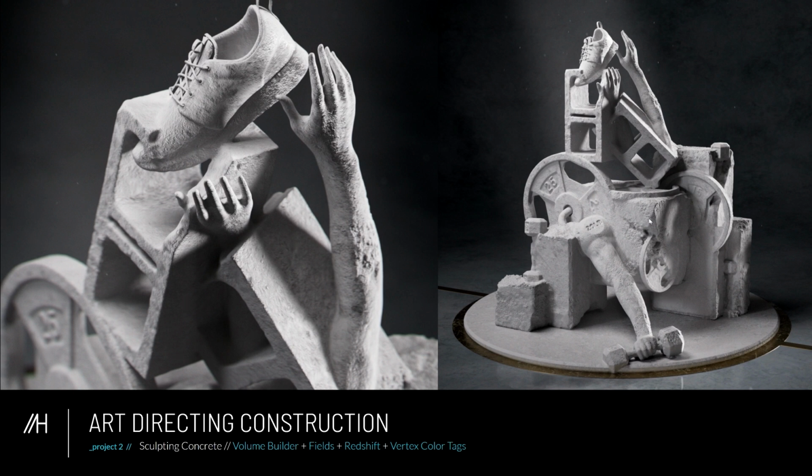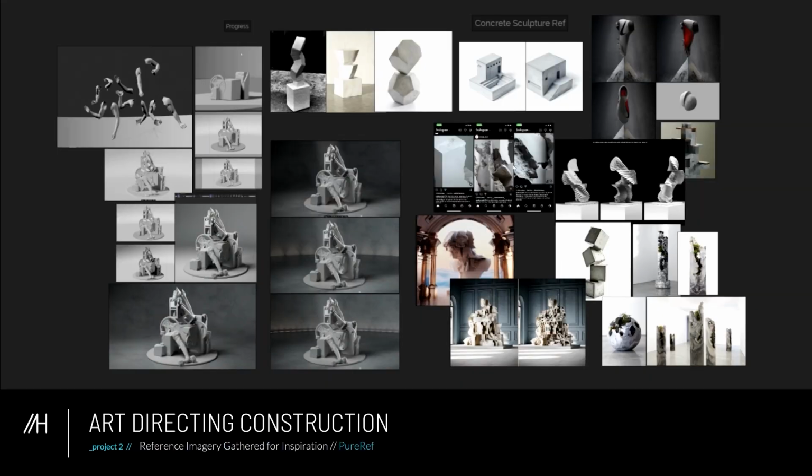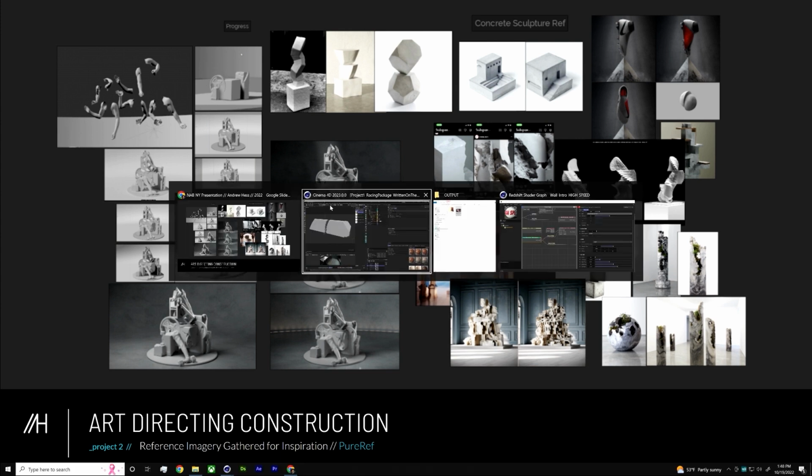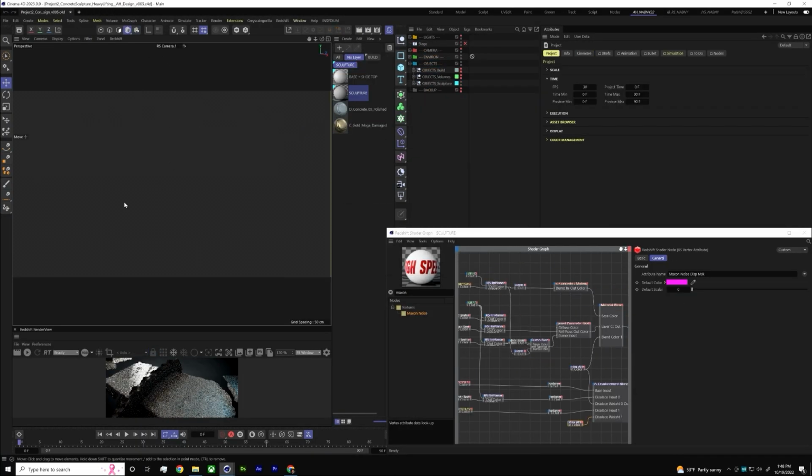And then the last detail was, how do I get all these little cracks and crevices in control, and make the whole thing feel like it was put in a mold and merged back together? That sounds like some volume builder and fields talk. So same thing. My pure ref board for this was more a collection to prove to myself that this is a real world thing, and then look at those details and some digital versions of it. Also to track my progress, like my blocking as I go. So it's a great little tool to keep the concept focused as you go. All right, so we're going to close that one up, and we're in here now.